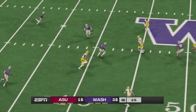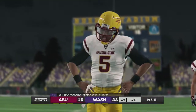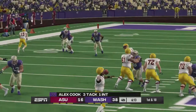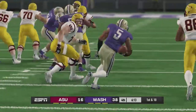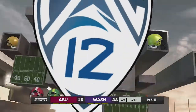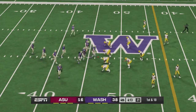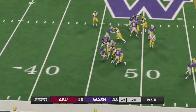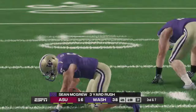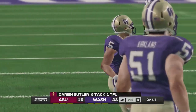Safety with the interception. Cook missed the interception. He seemed a little hesitant on that throw, and that left the defender time to break on the ball and pick it off. From their own 46-yard line, first down. Makes it out to maybe the 49-yard line. That's a gain of 3 on the play. That'll make it 2nd and 7.